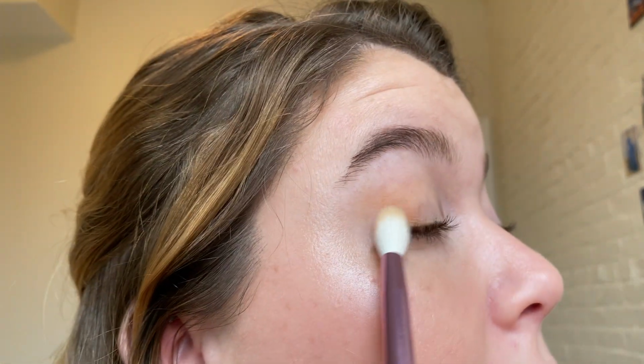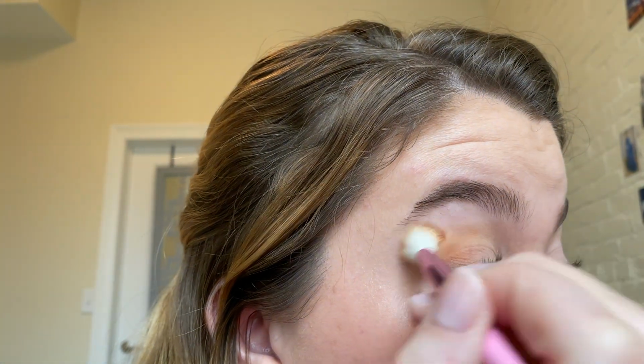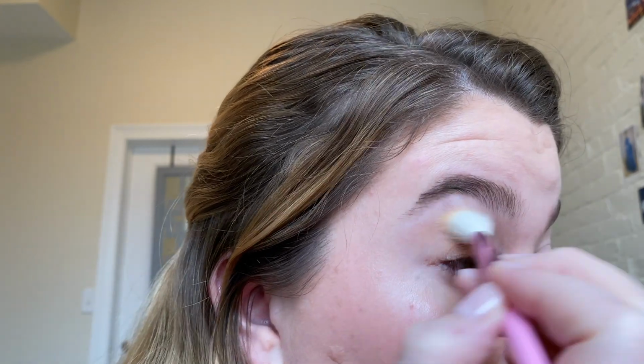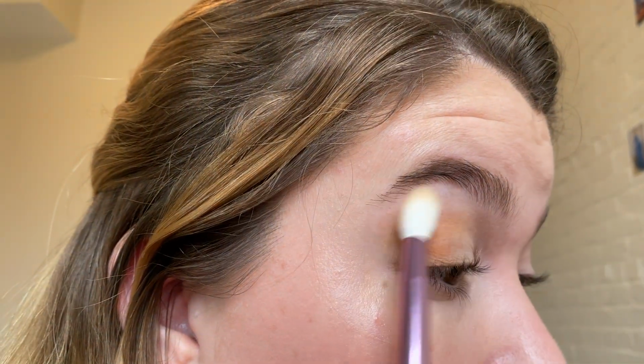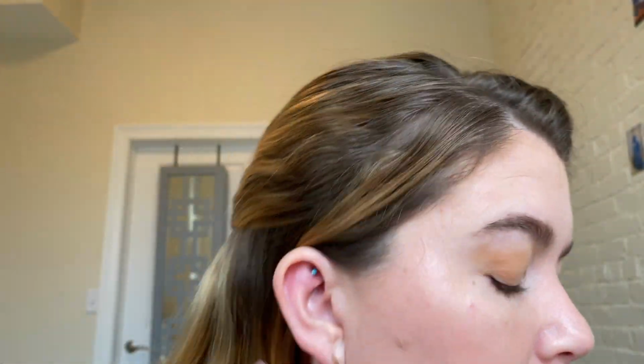Alright, it's a really nice color. I'm liking this kind of orangey situation that I have going on here. It's making me not want to do the purple eyeshadow. Also, forgive my eyebrows, obviously. Forgive everyone's eyebrows right now. Alright, we'll do the other eye. Same thing.